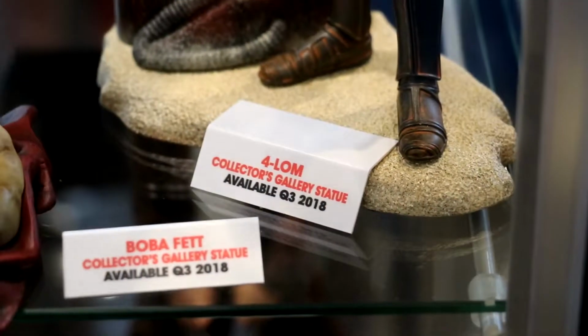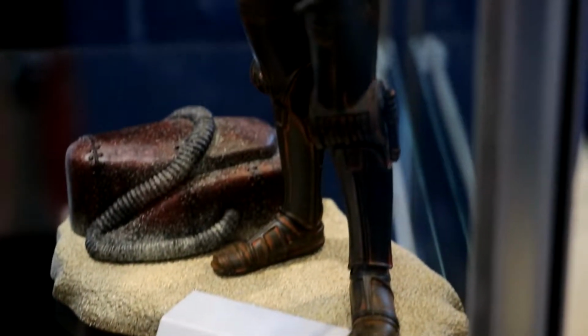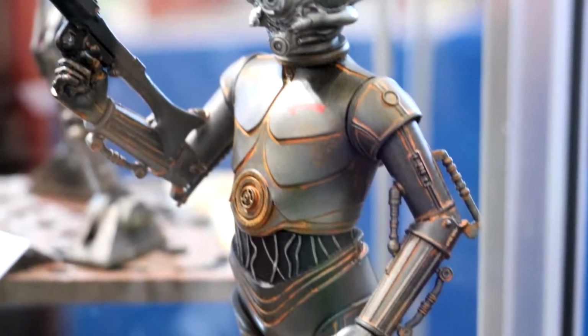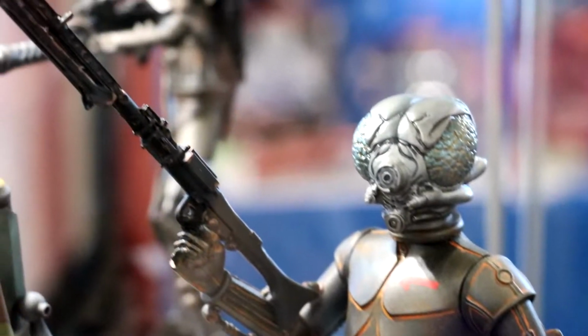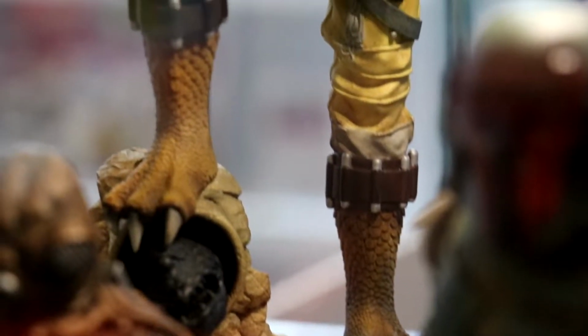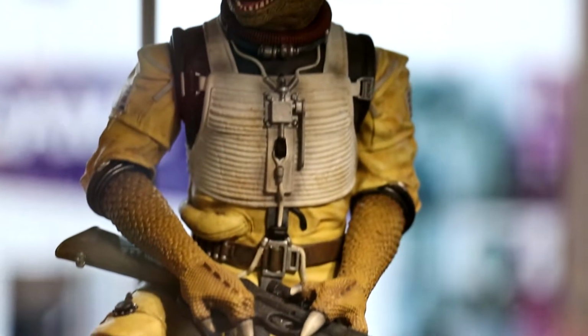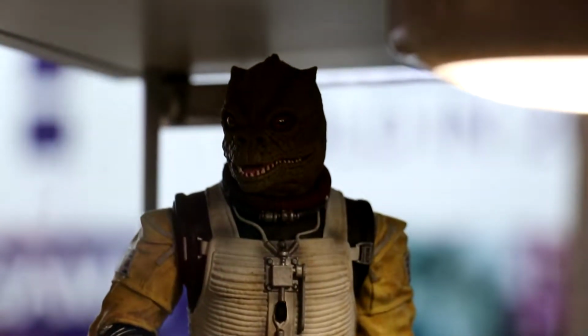For the show reveals, we've got Zuckuss here and Boba Fett. We're showing them for the first time. Boba Fett will be available for pre-order on our website later this week, and Zuckuss we'll probably see next month. There's two other characters in this line that we'll probably show at Comic-Con in the summertime. All their bases sort of tie together with Jabba's Palace, so it kind of tells a continuing story of what happened to them after you saw them on the Executor in Empire Strikes Back.